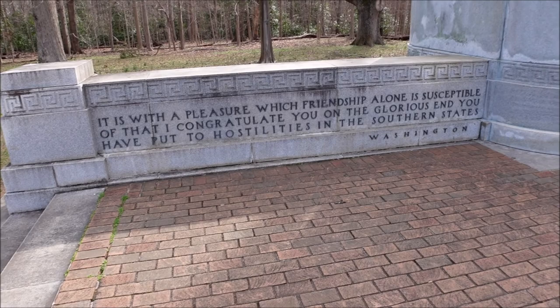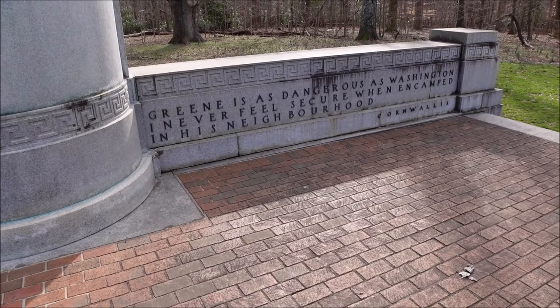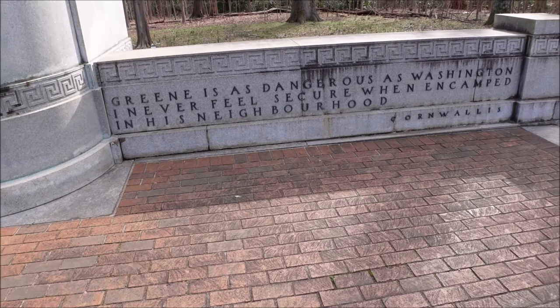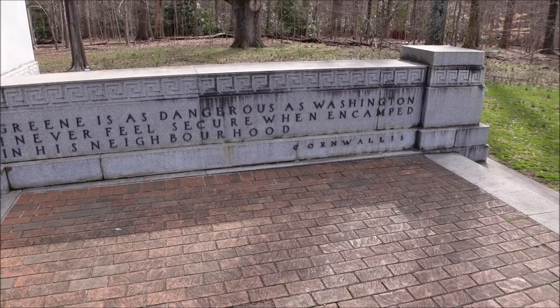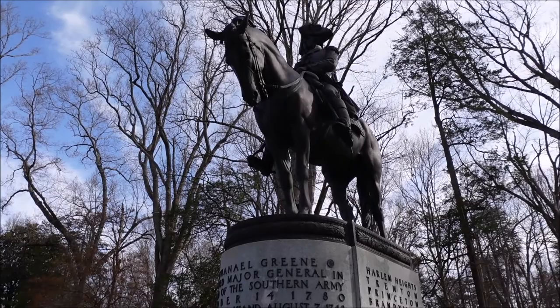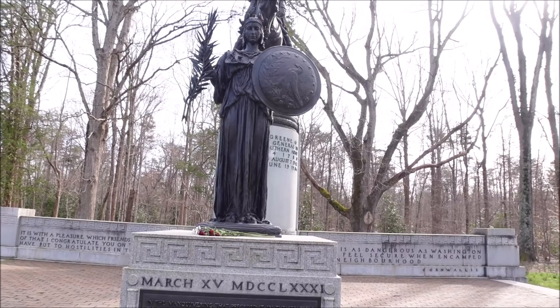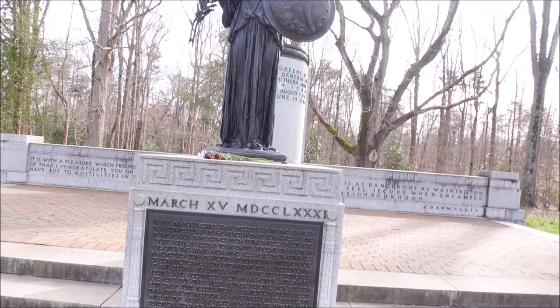And it wasn't long after that this moved on to end the conflict for the British in the Battle of Yorktown, not too long after this. So, very cool. Just get another look at that there. Major General Nathaniel Greene. And this beautiful statue here almost looks like a Greek goddess. And then you have the plaque here of what transpired.